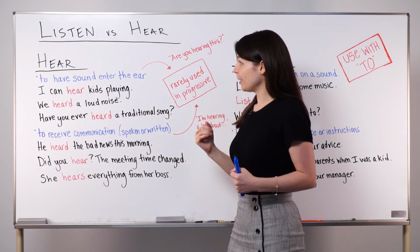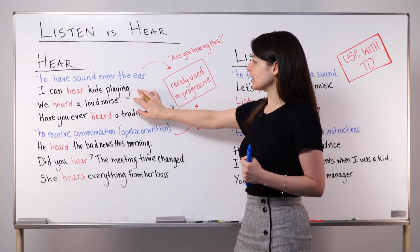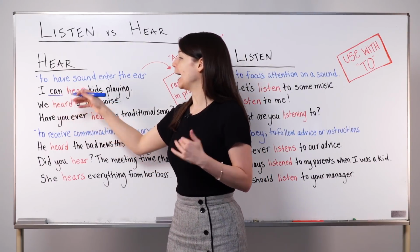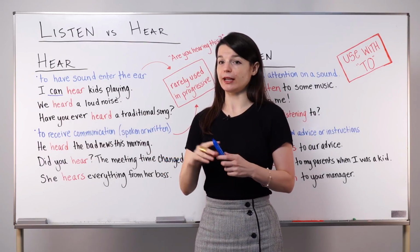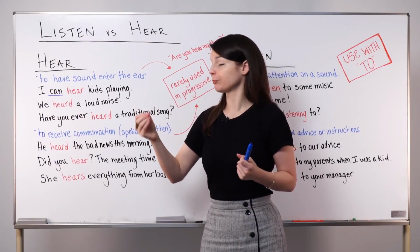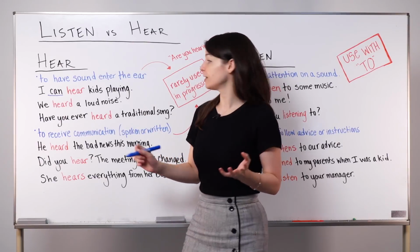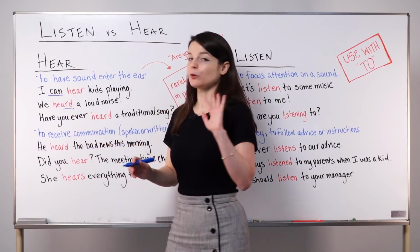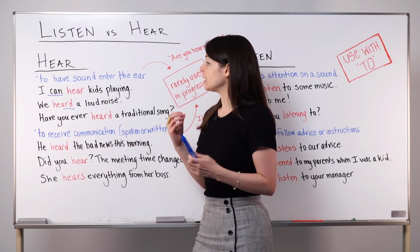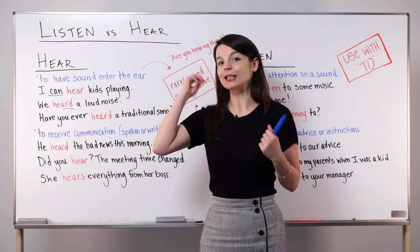So some example sentences that use this meaning. First, I can hear kids playing. So this is a common way that we use the verb hear, along with can. So I am able to hear kids playing. So the sound of kids playing can enter my ear is what this means. We can also use it in past tense, like we heard a loud noise. Keep in mind that this is an irregular verb, so we don't use heared, but we use heard. Heard is the past tense form of this verb. We heard a loud noise, so that means the sound of a loud noise entered our ears.